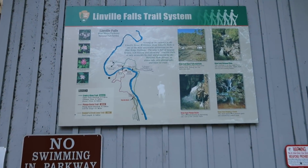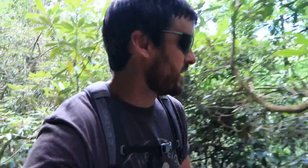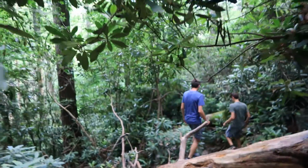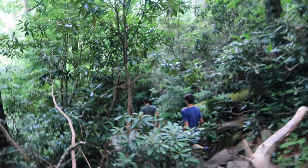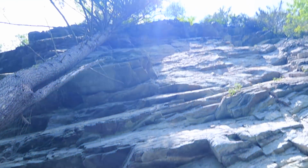My two boys and I are working our way down to the bottom of Linville Gorge, and it's been pretty steep. Lots of rocks. I can hear the water down there a couple hundred feet. And I'm struggling to keep up with these two teenage mountain goats up here. Whoa. That's pretty massive.